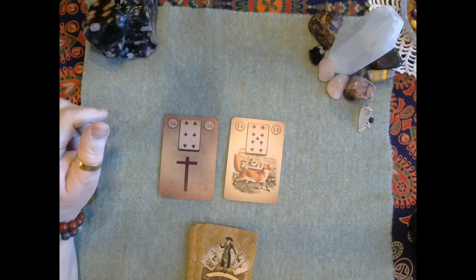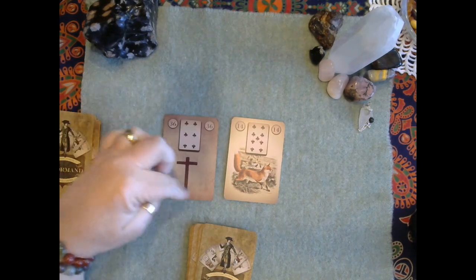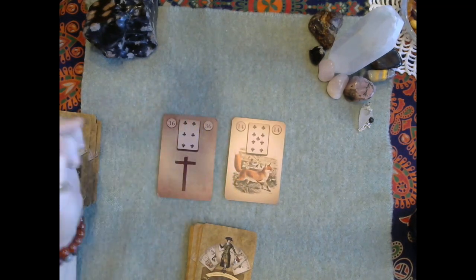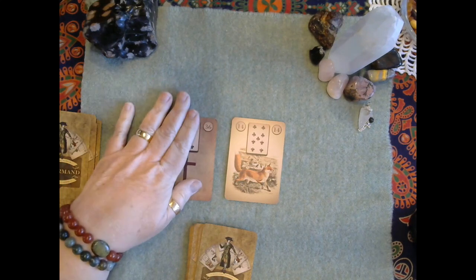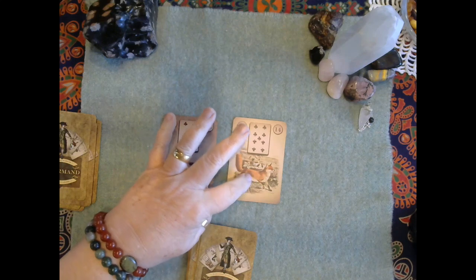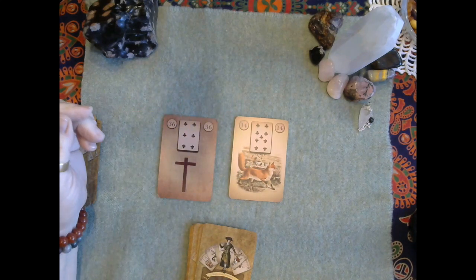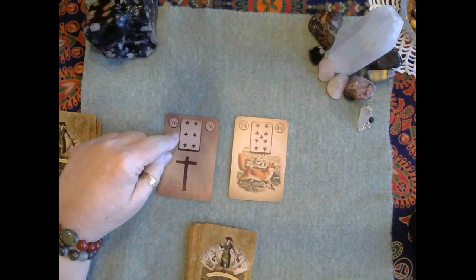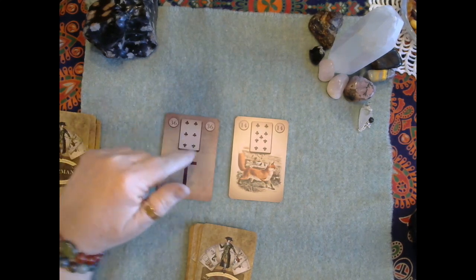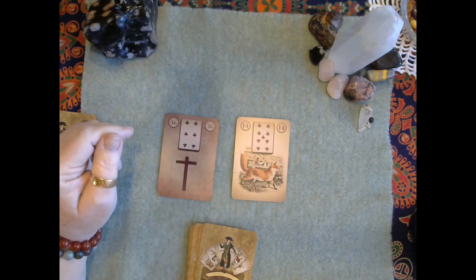It's the cheat. It's the burden caused by somebody cheating. It's the burden caused by somebody manipulating or lying, causing a burden for other people. Maybe it's causing us to cover up a burden, a liar.